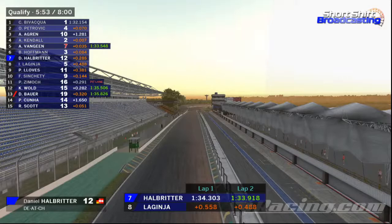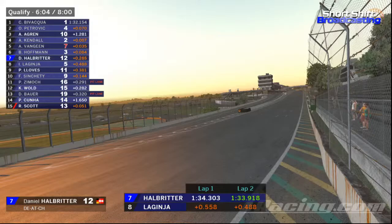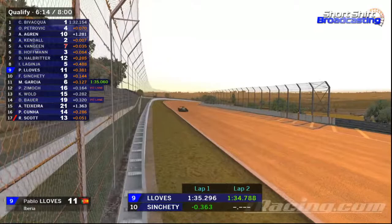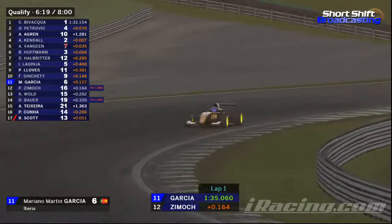So once again, this is individual qualifying. The drivers get 8 minutes allocated for doing an out lap and two timed laps, and the best of those two laps will determine their spot on the grid. And we currently have Bivac on the provisional pole, and most of the others have already posted their laps, and there's still a few drivers here. Mariano Garcia, currently in the 11th position.